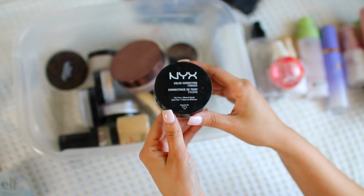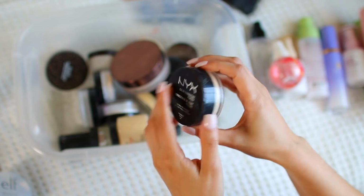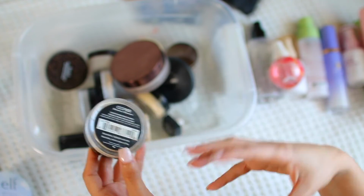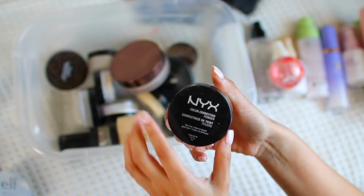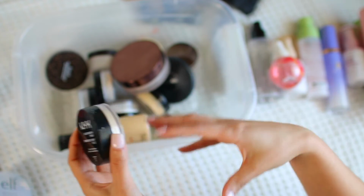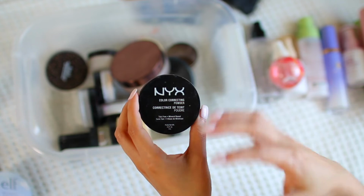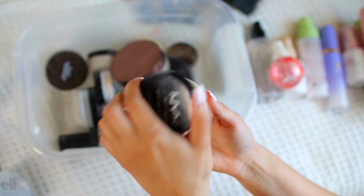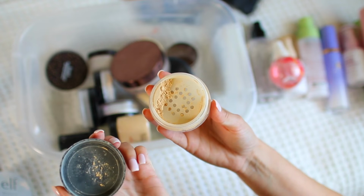I'm also gonna be getting rid of this NYX color correcting powder in the shade Banana. I recently tried this out again because I wasn't sure if I wanted to let go of it or not, and I tried to dip into some of these just to make absolutely sure of what I wanted to let go of. And this was one that I felt was time to just get rid of.